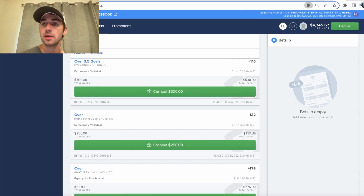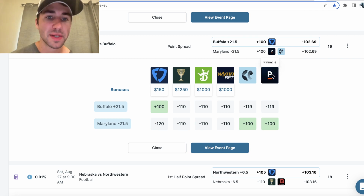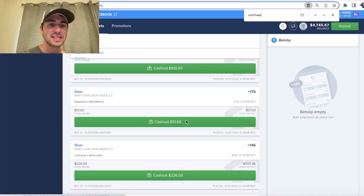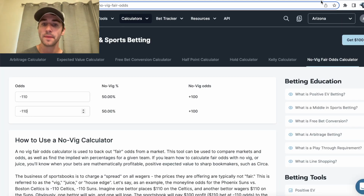So the mathematically profitable play here with an edge is going to be Buffalo plus 21.5. No other bookmaker is giving us better than minus 110, and the sharpest sportsbook in the world is pricing this at minus 119. Seems pretty good, right? So just using data to find mathematically profitable bets that outweigh the vig. You can see I got a ton of bets open. We got Oregon plus 17.5 versus Georgia. We got the Buffalo Bulls, not the Buffalo Bills, plus 21.5.